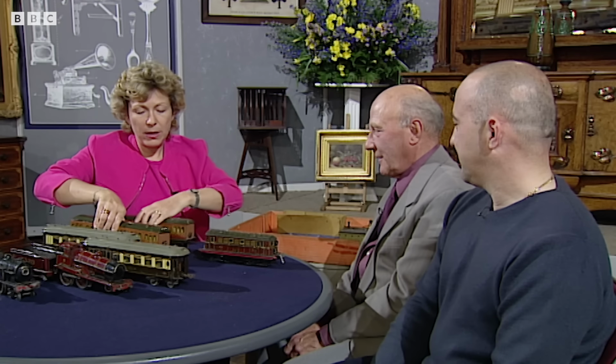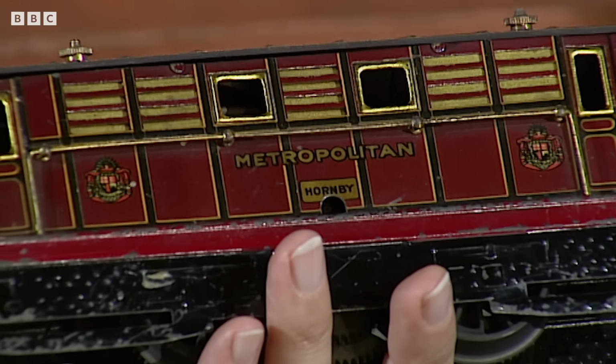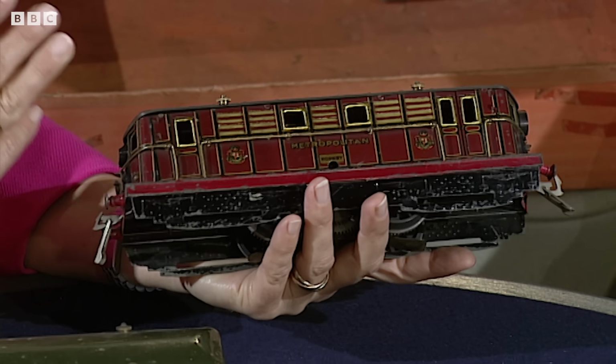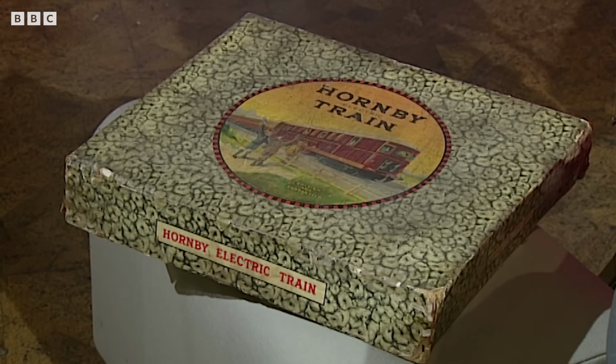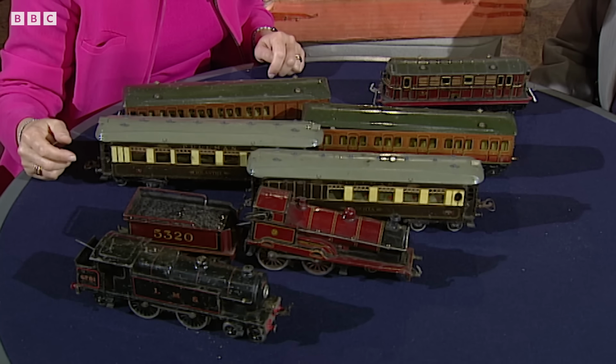Now, the reason why I like this loco particularly is that it was the first time that Hornby made a locomotive based on a real, living locomotive that anybody could see going up and down on the Metropolitan line between Rickmansworth and Baker Street. The box, I think, would probably be worth between perhaps £60 and £80 on its own, empty, because they're that rare. And the Metropolitan set itself, I would have thought, between about £500 and £700. So if we add up this little group here, we're talking about well over £1,000.